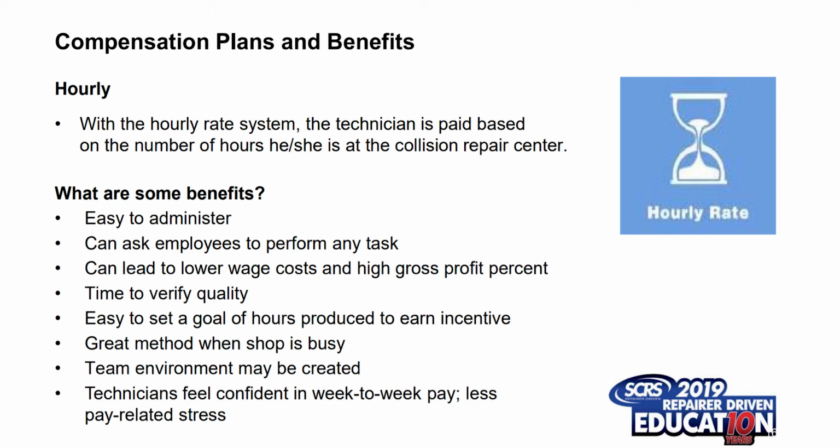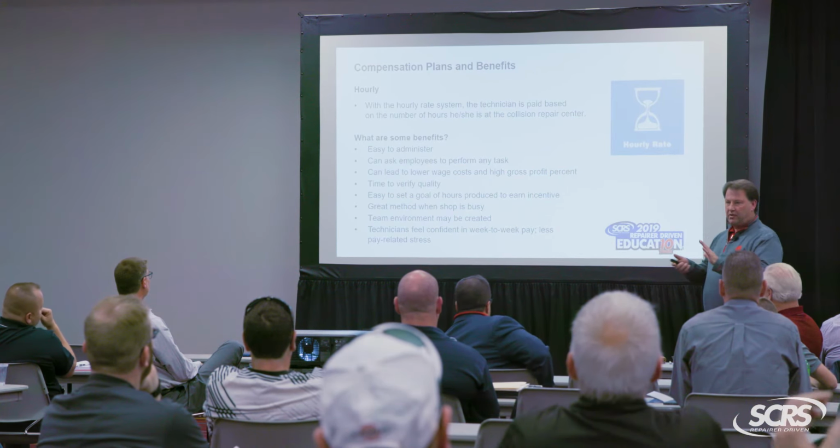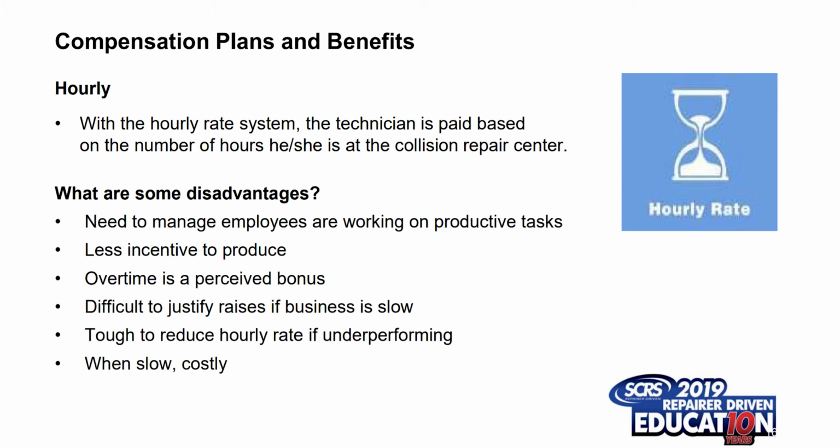Obviously, it's easy to administer. Basically, it's a great method when the shop is busy. Teams are excellent with this. It works out great. But on the other side, there are some disadvantages.